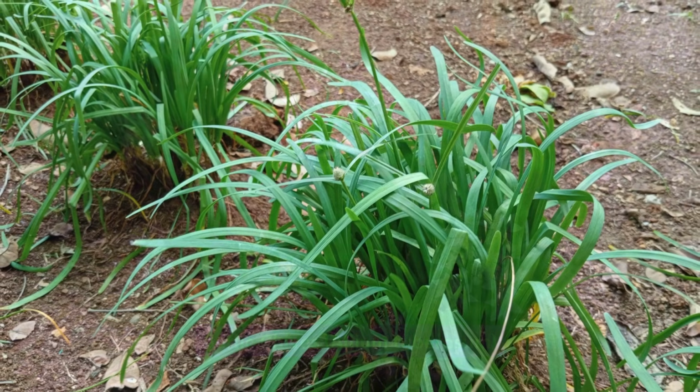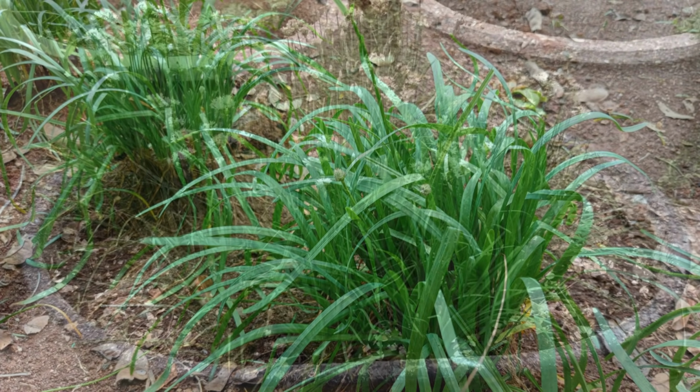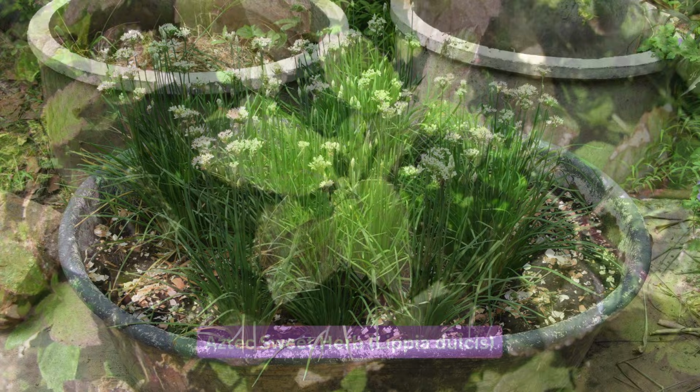In the garden bed or in pots, always faithful. White star-shaped flowers in late summer. Bee magnets with flavor. Perfect for herb butter, stir-fries, or salads. Cut it, it grows back, like a true garden friend.